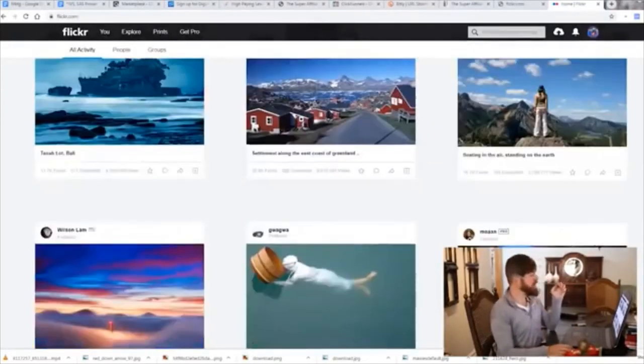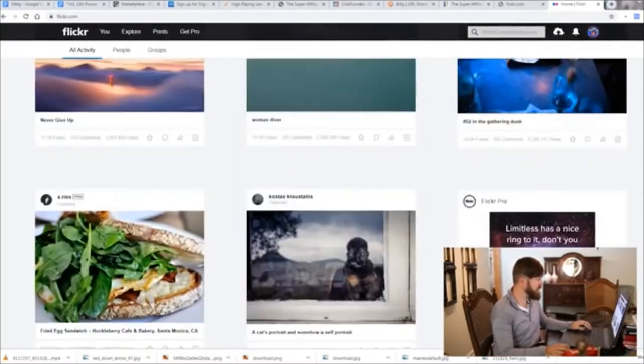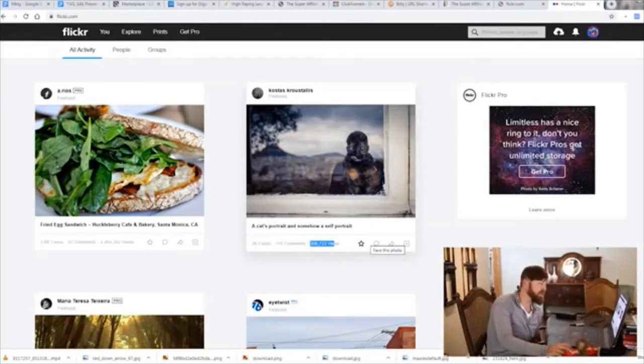So here we can go and we can see a lot of top trending photos. Let's just say we see this got 5 million views, this image, and 362 comments. This photo got 370 comments, 5 million views. This photo got 4 million views. This photo got 300,000 views. So some of the photos are getting a lot of views and a lot of comments.